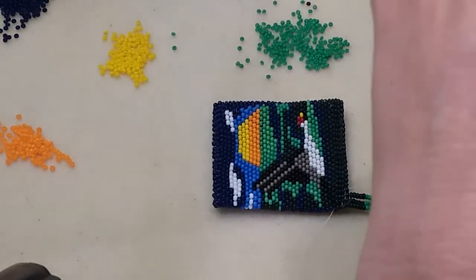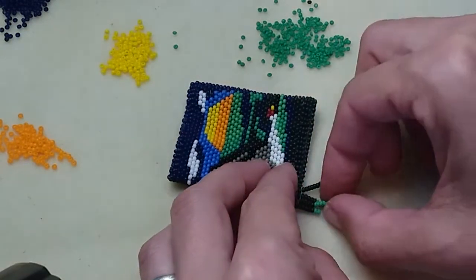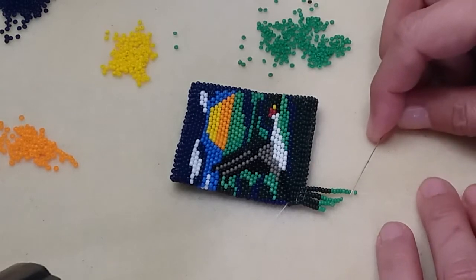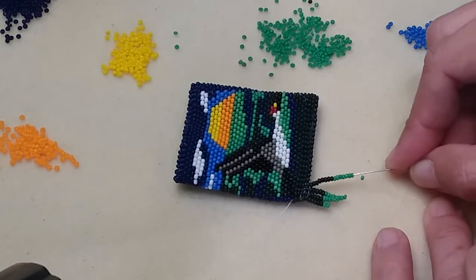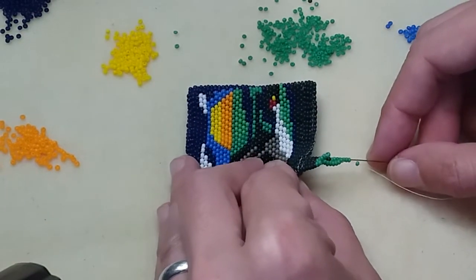Toss him. Always make sure you get every bead on your needle or it will leave a gap and it won't lay straight.